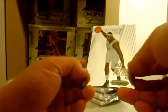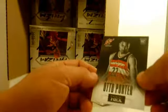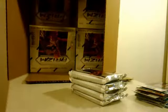Base. Orange of Magic Johnson for the Lakers. Numbered 22 out of 60. Brilliance of Paul Pierce for the Brooklyn Nets. Wesley Matthews for the Portland Trailblazers, number 199, blue. Tim Duncan for the Spurs, blue. And then Otto Porter for the Washington Wizards, the 3rd pick of the NBA.